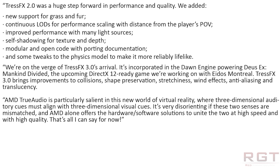We're on the verge of TressFX 3's free arrival, and it is incorporated in the Dawn engine, which is powering Deus Ex: Mankind Divided, the upcoming DirectX 12 ready game we're working with Eidos Montreal. TressFX 3 brings improvements to collision, shape preservation, stretchiness, wind effects, anti-aliasing, and translucency.